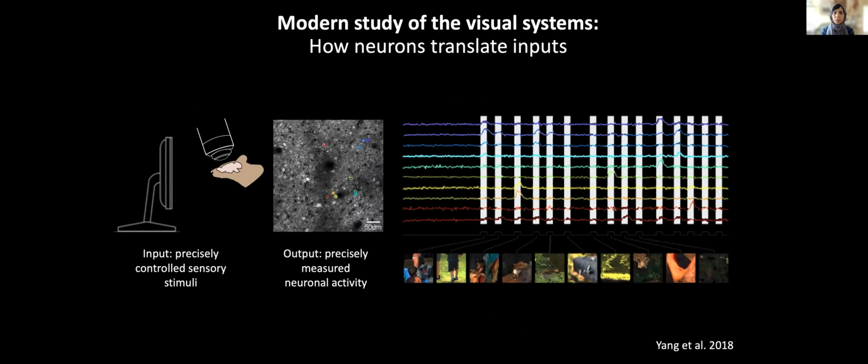The modern study of the visual system, and here I mean the invasive study of visual circuits, is largely focused on understanding how visual inputs are translated into electrical activity by neurons. For inputs, we use highly controlled stimuli shown to the sensory receptor, which is the retina in the back of the eye. We do this by using a monitor placed in front of the eye. Then we measure the neuronal activity that appears at the same time using a variety of methods like calcium imaging. And then we look at the relationship between these two signals to try to understand what the neurons care about. And this is worthwhile because understanding this input-output transformation gives us some clues as to what the brain is doing.